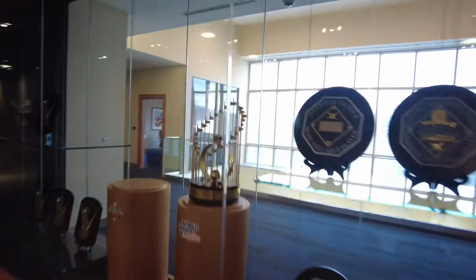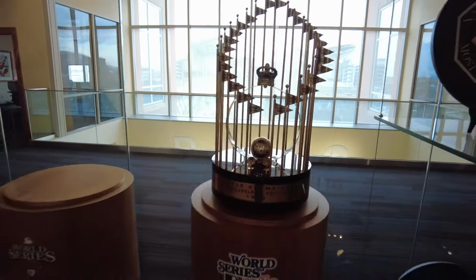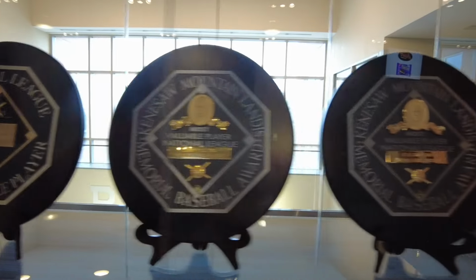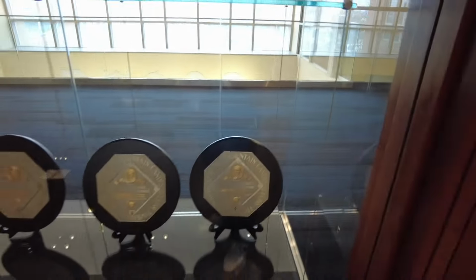Well, these kids today, Capri, they don't know anything. No. And there it is. Look at that. The 1980 World Series trophy. There's Bryce Harper's MVP award. Jimmy Rollins. Ryan Howard. Chuck Klein.